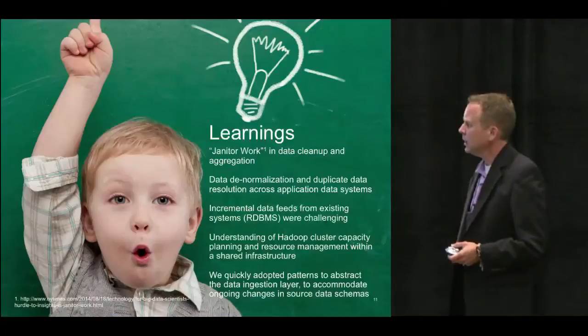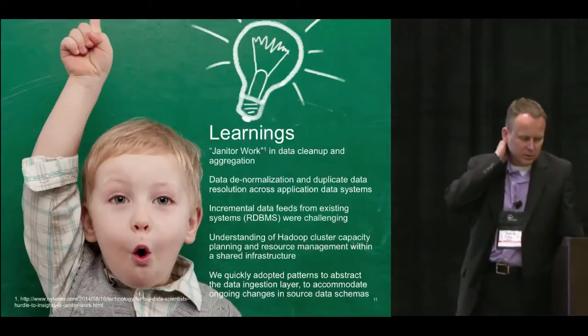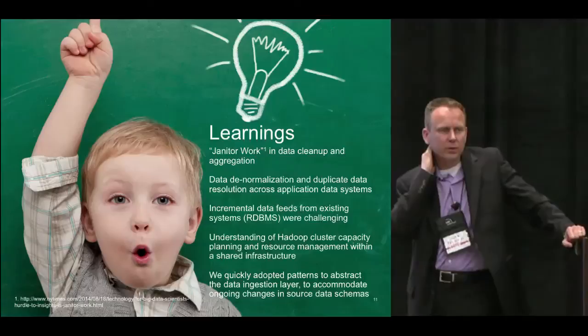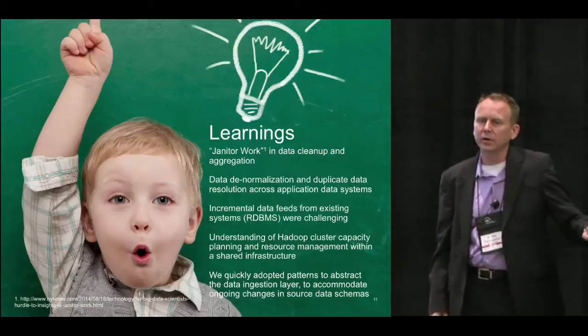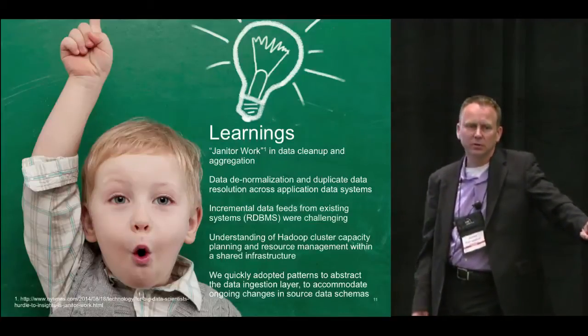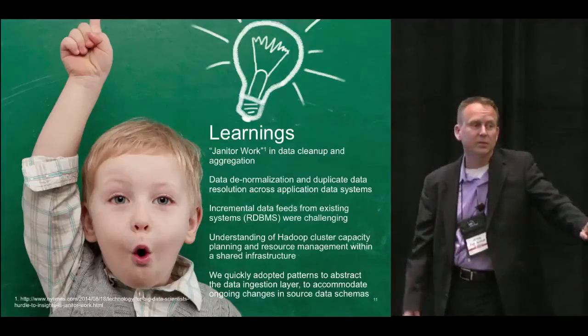I want to talk to you a little bit about the learnings, because I think this is maybe, 10 months in, some pretty valuable learning. I think it could help many folks in the room if you're embarking on a data aggregation, big data program in this space. The first is the janitor work, as we call it, as the New York Times called it in an article in August. It's extensive. It's extensive and expensive.